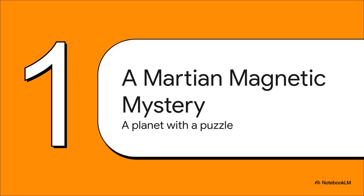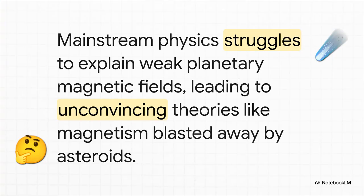Now, there are plenty of mainstream theories floating around, of course. But for this explainer, we're going to dive into a really different, pretty unconventional answer from an author named Miles Mathis. It's a fascinating take that might just change how you think about magnetism itself. Okay, so according to the author, the problem is that mainstream physics kind of struggles to explain why a planet like Mars would have such a weak field. This leads to theories that to him just don't feel convincing, like the idea that Mars's magnetism was just blasted away by asteroids. He thinks we need to look at this from a totally different angle.